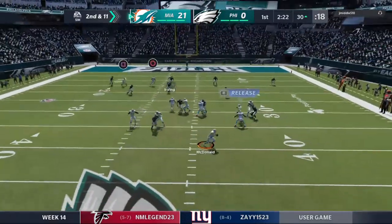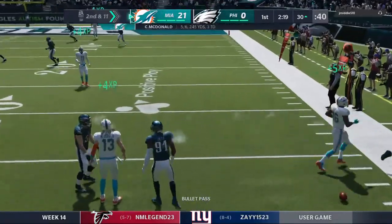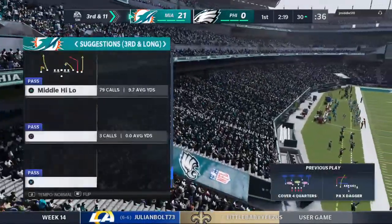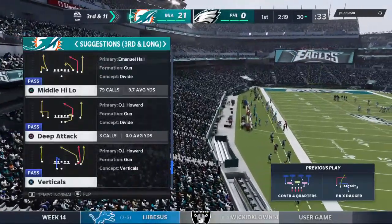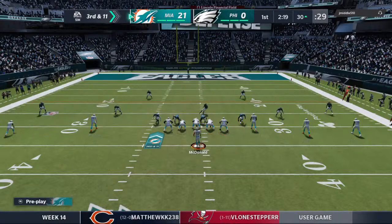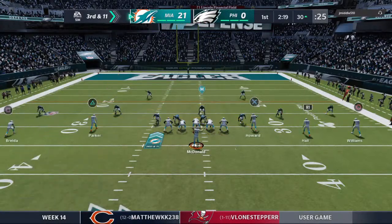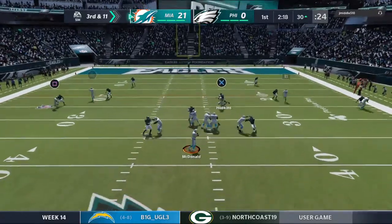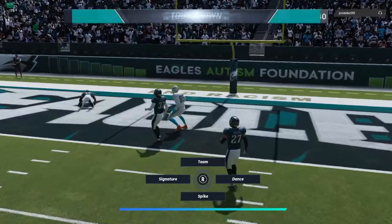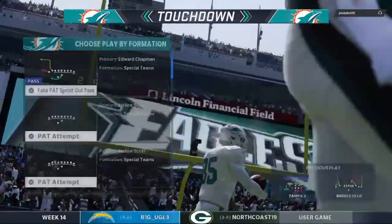Off play action. McDonald rolling to his right. And incomplete. Well, he certainly did a nice job improvising there, extending the play, hoping someone would come open downfield, but they never did. An incomplete pass on that last play, and that means they'll need to come up with something here on 3rd down. From the gun, it's McDonald. That's going to be caught. And he'll take this into the end zone for a Dolphins touchdown.